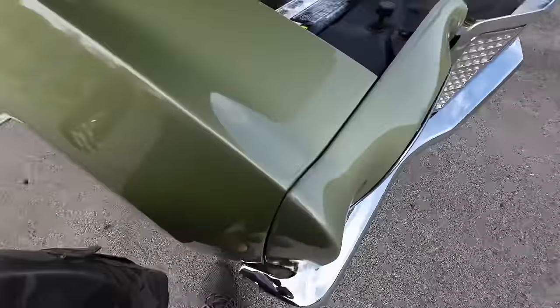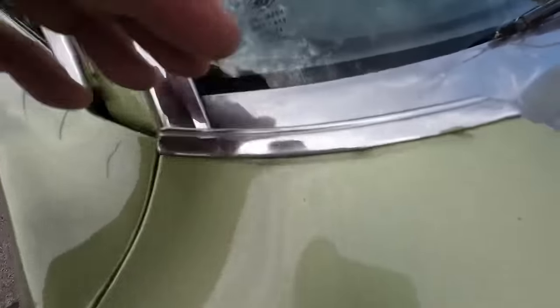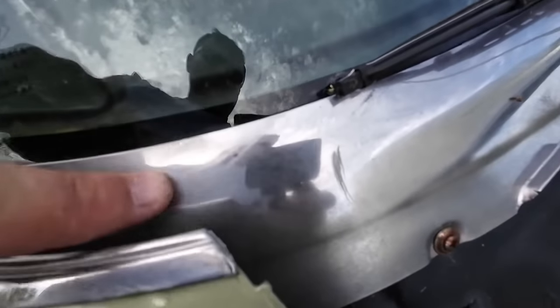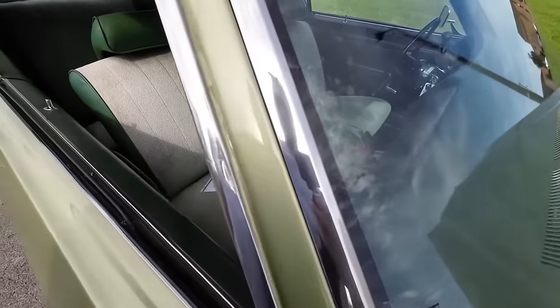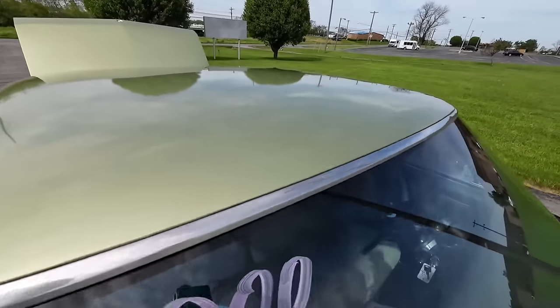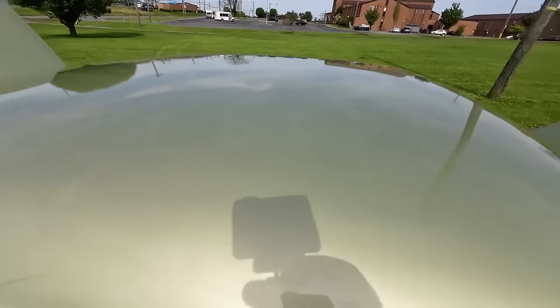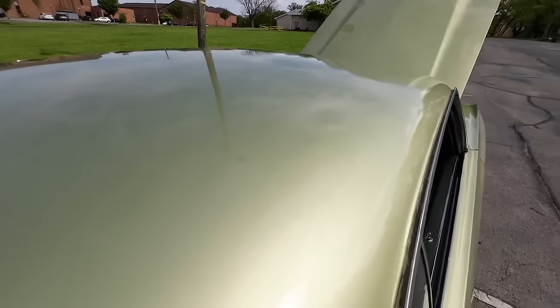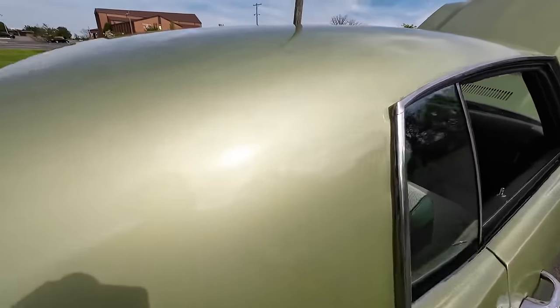Again, that's that crack, those little bubbles over the top here. A little haziness going on. Ding here. Cracks. Windshield looks good. Crack here. Sorry about my shadow. It's going to be in the way getting this close to the car. Little crack there.